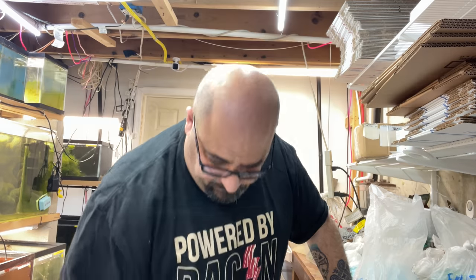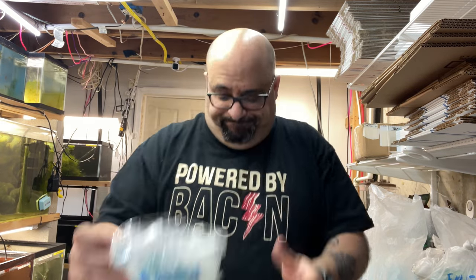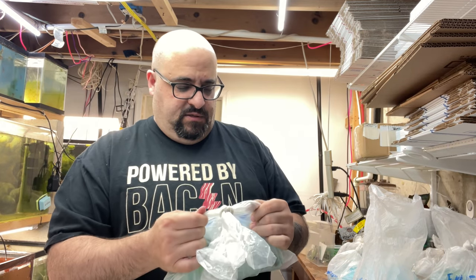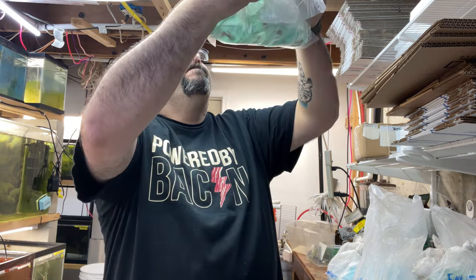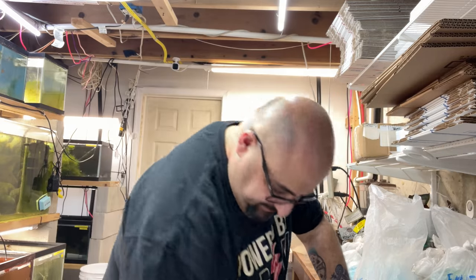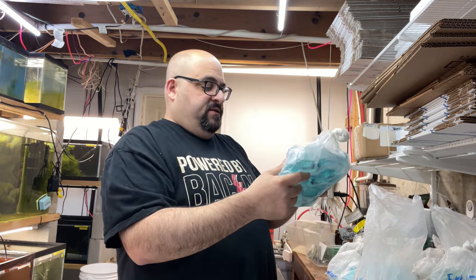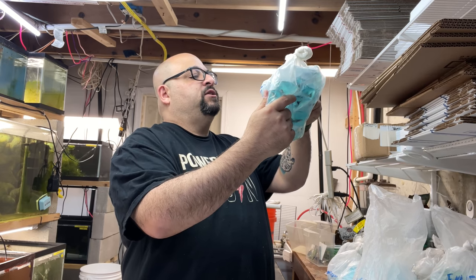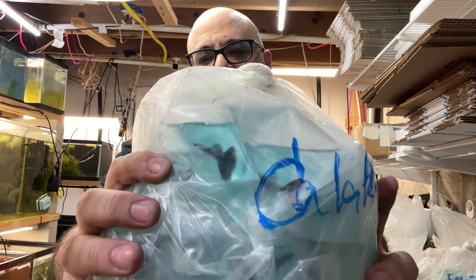I don't know. Can you read that? All right. Oh, Dumbo Red Tails. Finally back in stock. And, oh, Galaxies. Oh, Blue Galaxies? Oh my lordy, lordy, lordy. I'm in love. I don't know how it's going to come across, but I'm in love.